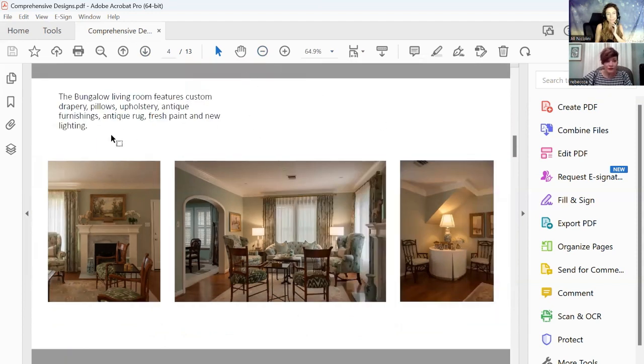So the living room was right across from that office. We've got the same drapery treatments, and all of this furniture in her living room was reupholstered by our upholsterer. All of this stuff she had in a storage unit when she bought this house, and it was really nice to see all of her furniture take on a new life. We also had this table skirt made. Everything in this room is stuff that she already had, except for the lighting. These lamps were new, and of course the custom draperies were made new. But it's a great eclectic mix of old and new here in her living room.